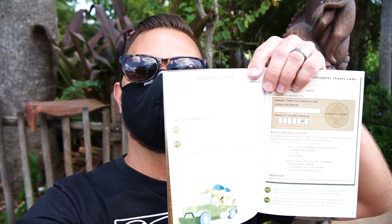So our next badge in the book is actually the Safari Badge, and we're not going to go on the safari today because we're a little bit limited on time. But that just says you don't actually have to do these badges in order. So we're just going to pick a different badge somewhere around Animal Kingdom, and maybe next time when we come back, we can do the safari badge.